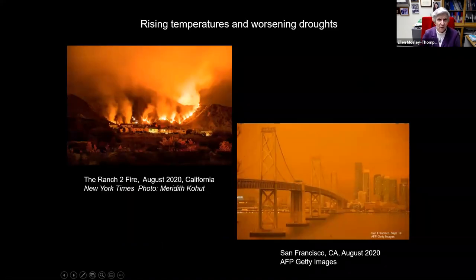Also today, with our rising temperatures and our worsening droughts, we have more fires. This is the Ranch 2 fire in August last year in California. And this shows what San Francisco looked like, what that smoke created over San Francisco in August 2020, and the smog from the fires. And this is definitely deleterious to human health, in addition to the damage that it's doing to other ecosystems.